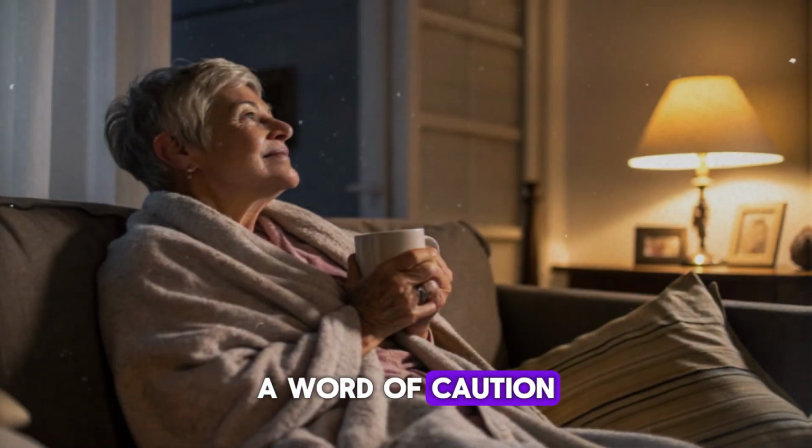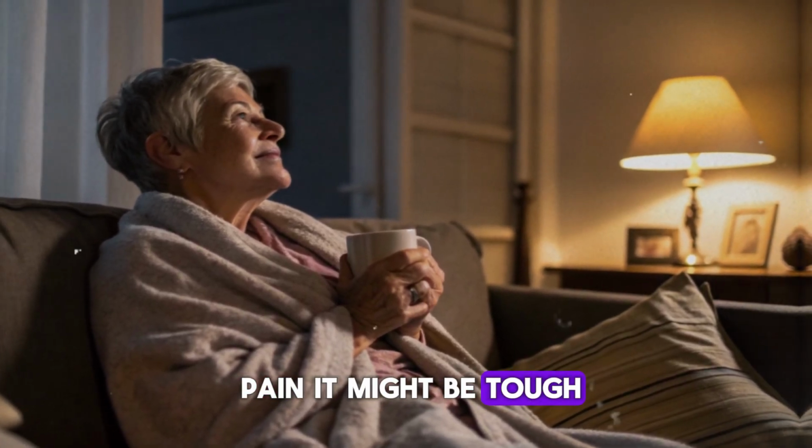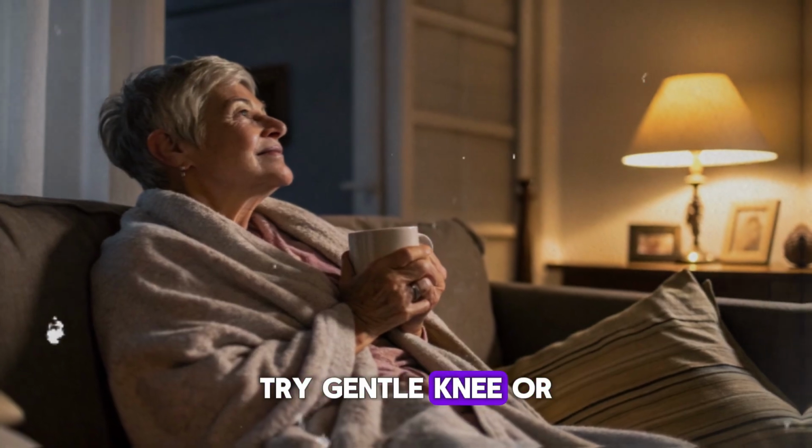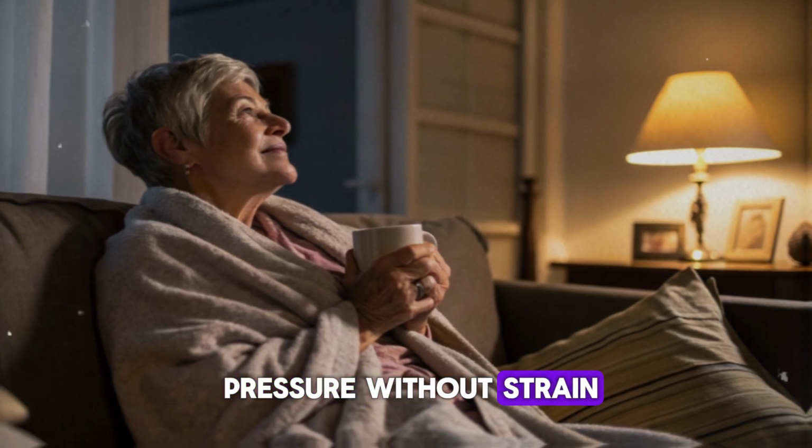A word of caution. Walking isn't for everyone. If you have joint pain, it might be tough. But there's a workaround. Try gentle knee or hip exercises. They improve circulation and can help lower pressure without strain.